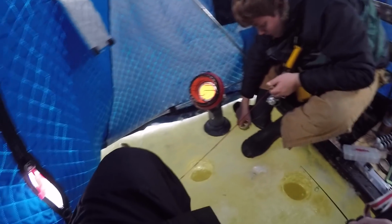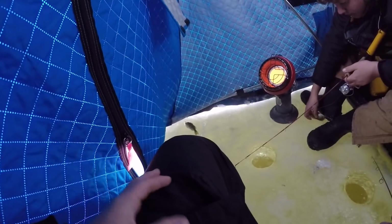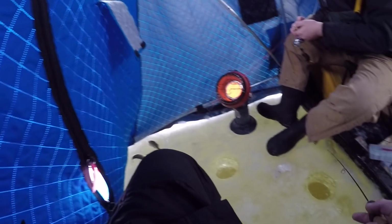We think that there's a whole bunch of people like right on the other side of us. Like, what do you say? Like 30 yards down? Yeah. And there's like probably like 10 shanties right next to each other. There we go, hook up. This feels like a nice one.